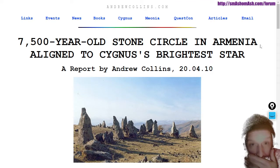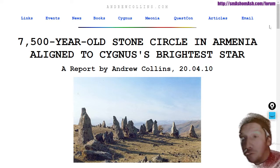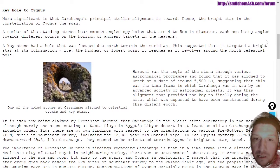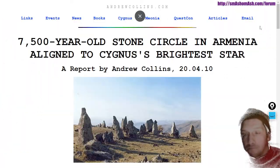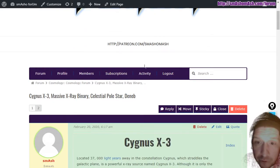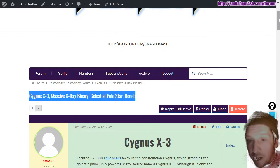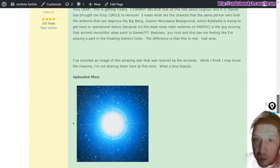Apparently this Armenian 7,500-year-old monolithic site has a bunch of soul holes in the stars. I mean, in the monoliths, just like at Göbekli Tepe. And guess where they're oriented? To Deneb. Yep. So anyway, that's all on smashomash.com/forum. There's an entire thread in the cosmology forum specifically about Cygnus X3 massive X-ray binary celestial pole star Deneb, also a cosmic ray point source, one of the only known cosmic ray point sources.